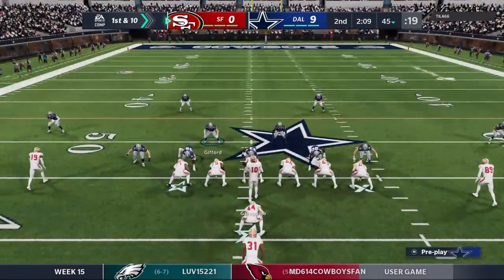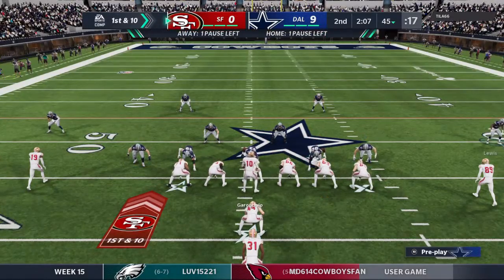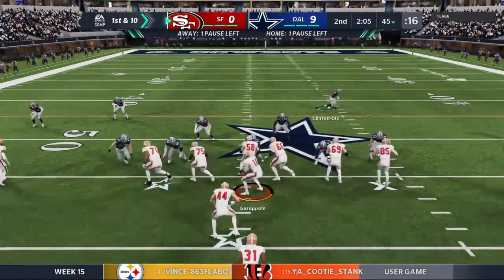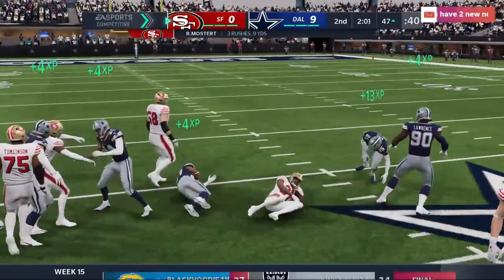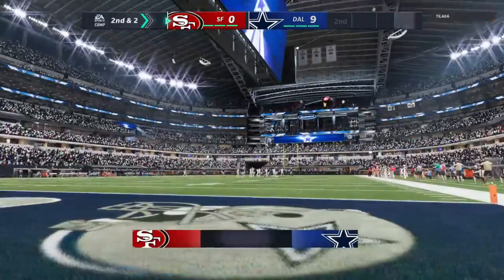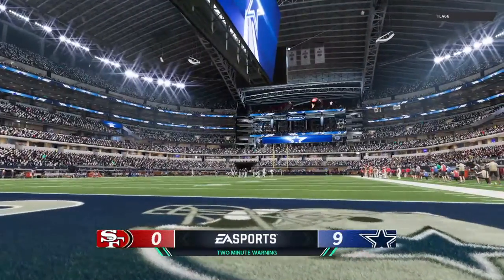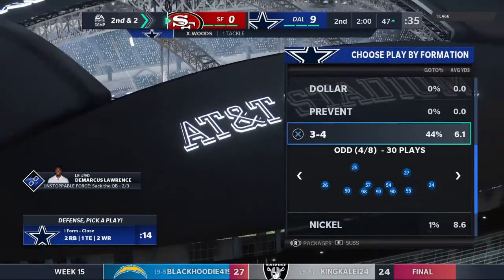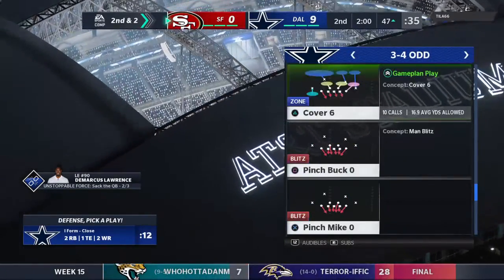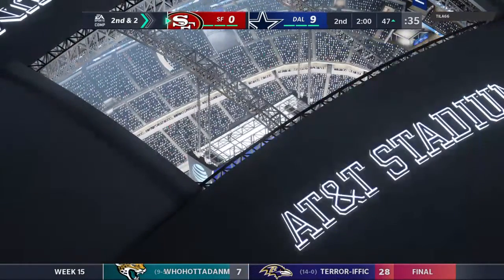They don't need to run another play here before the 2-minute warning. Let's see if they do it anyway. On 1st and 10, it's Mostert. And he's got this one across midfield into Cowboy territory. 8 yards on the pickup, and now they'll have some options on 2nd and short. 8 yards on the pickup brings up 2nd and 2 at the Cowboys.